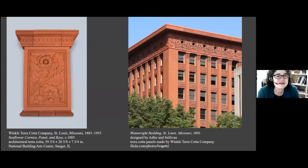But his company really achieved national prominence for this building on the right, which we tried very hard to somehow bring to the exhibition, but didn't quite manage to do so. So this is the Wainwright Building, which, in addition to being recognized as the first successful use of a steel frame construction in a building, so a precursor to the true skyscrapers that would come a few decades later, it really was the first time that terracotta was used in quite such an inventive way to decorate the friezes. And I hope you see those at the top of the building and then between the windows in the photograph on the right.